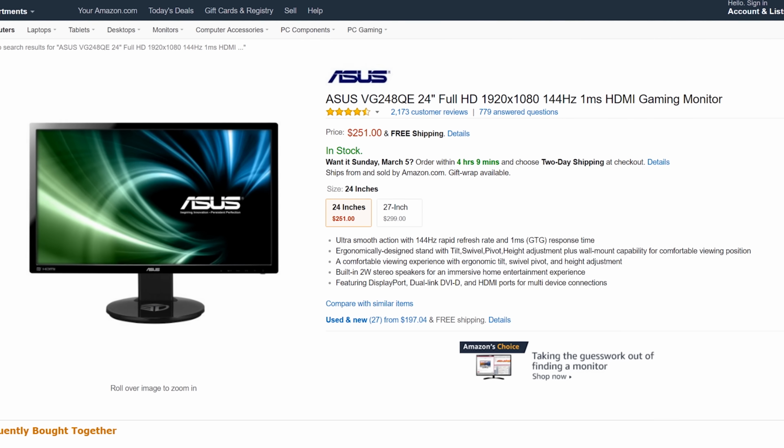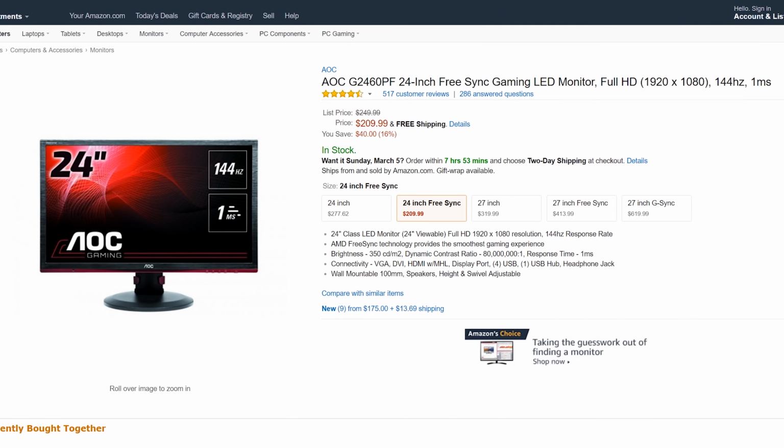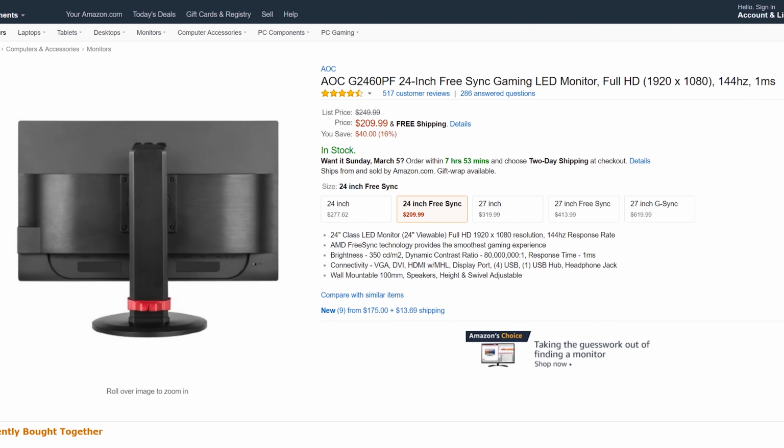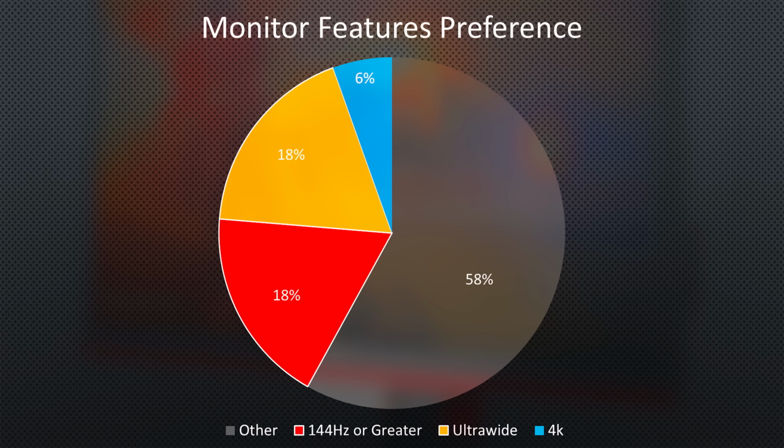And finally, combo breaker. You moved up market in the monitor department since last time when commodity 60Hz monitors ruled the roost. This time, both the 1 and 2 slots were occupied by high refresh rate 1080p gaming monitors made by AOC and Asus respectively. 144Hz gaming is definitely becoming a thing, with our viewers deeming it as important as ultra-wide resolution, with both of those coming in significantly ahead of 4K.